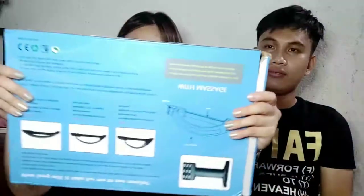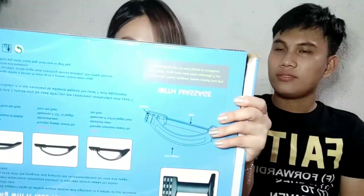Wow! It's a waist relax mate. It says like 5 minutes a day. So it is used to help relieve your chronic back pain, correct your postural imbalances, restore the natural curvature of the back, and improve flexibility in shoulder and back muscles. So I guess this will help us these days because of the stress. I don't know why my brother ordered this. Maybe it can help relieve stress.